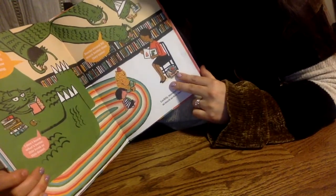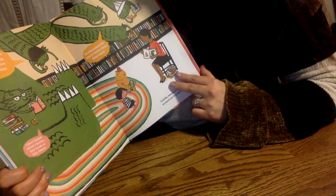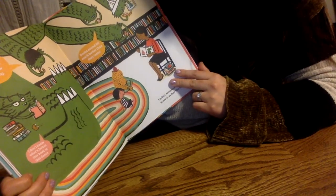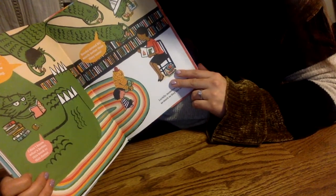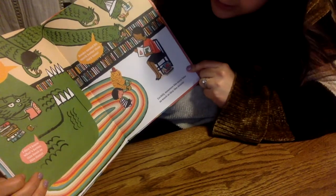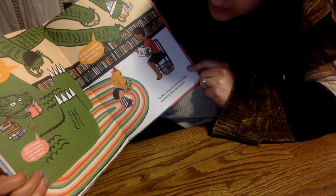Sorry about the whole gonna eat you thing. That was just a low blood sugar talking, said the monsters. I don't know what's better, this book or this donut. Books sound so much better than they taste. Luckily, monsters like story time as much as they like donuts.